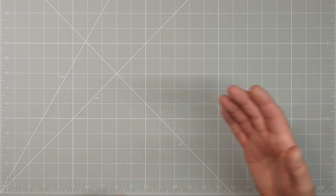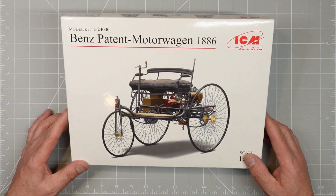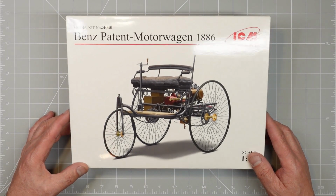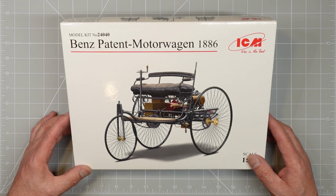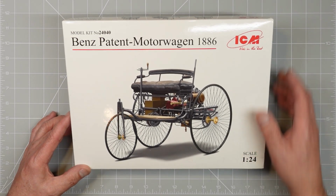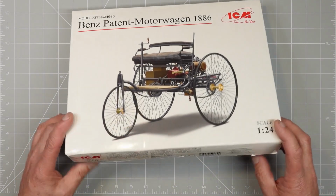I'm intending to do at least one or two reviews every day for the next few days because I've bought some kits which have a theme, i.e. they come from a certain country. So this is my first review, and this is a kit made obviously by ICM, kit number 24040. It's got nice glossy boxes, you can see. It's basically the Benz Patent Motorwagen 1886, and it's rumoured this is classed as the first production car.